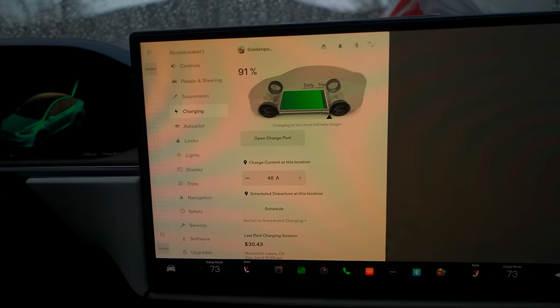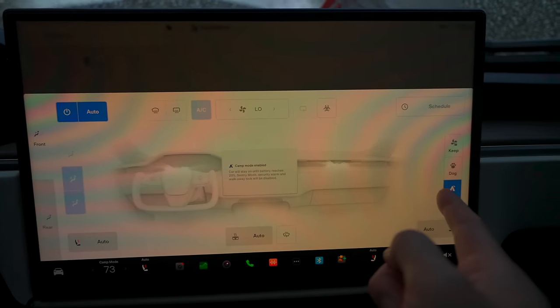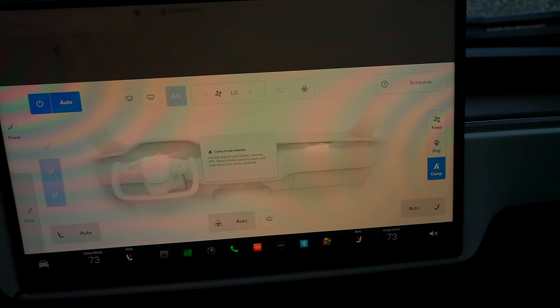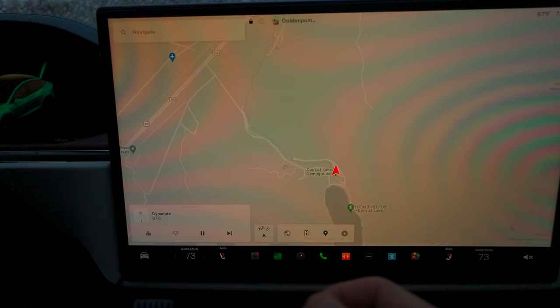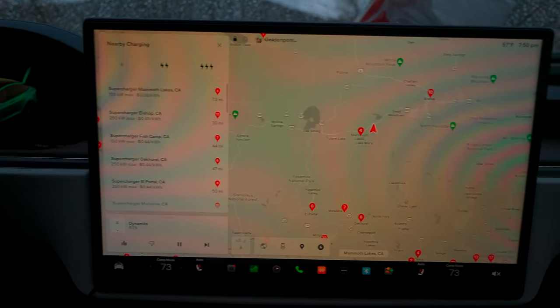Right now we're at 91%. We're gonna go ahead and go to climate. We have camp mode on. Camp mode enabled. Car will stay on until battery reaches 20%. Sentry mode, security arm, and walkaway door lock will be disabled. We're gonna go ahead and lock the doors. But it's cool because we're close to so many superchargers nearby.